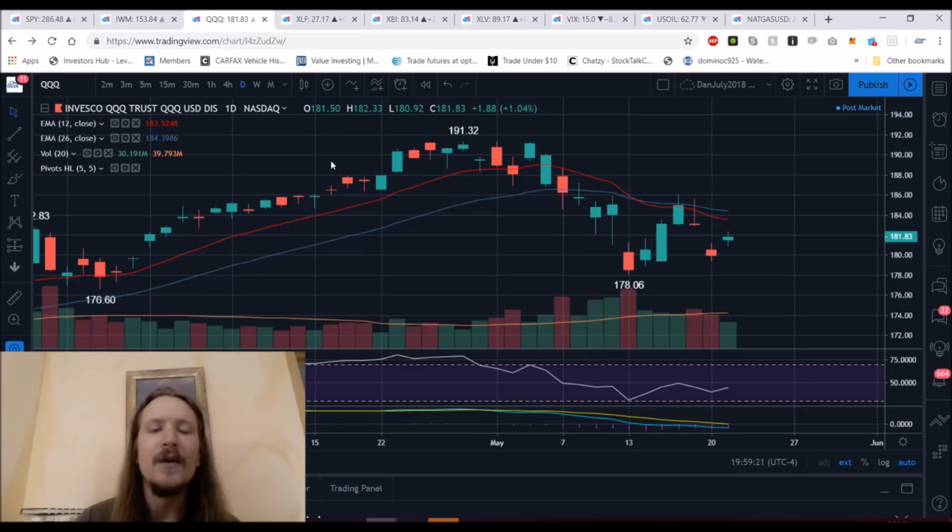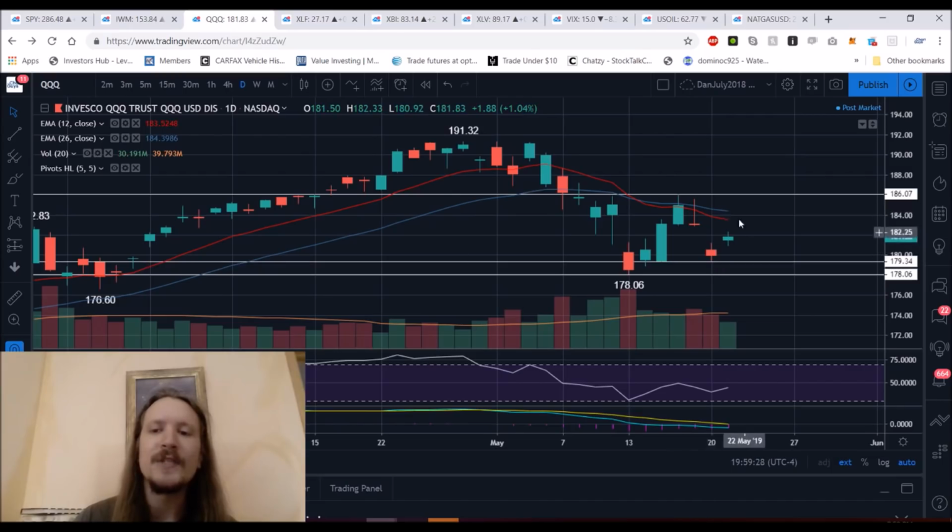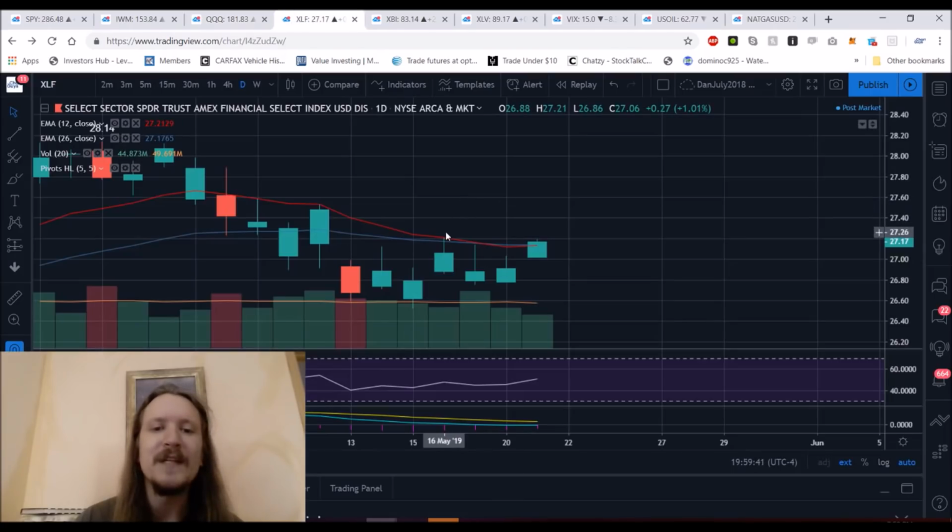Tightening range this week. QQQ. Low, high, higher low, scouting a lower high compared to 186.07. Losing the hourly uptrend gives us the indication that our daily lower highs have been set, and I'm expecting tightening ranges through the week.